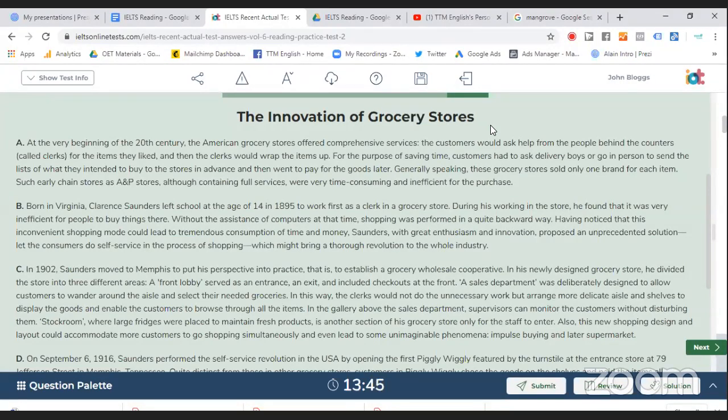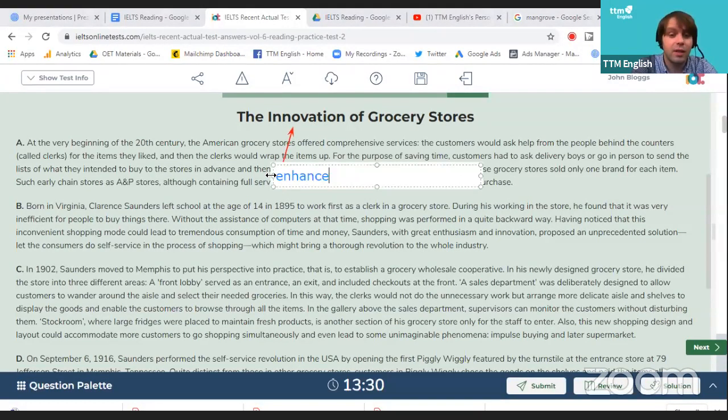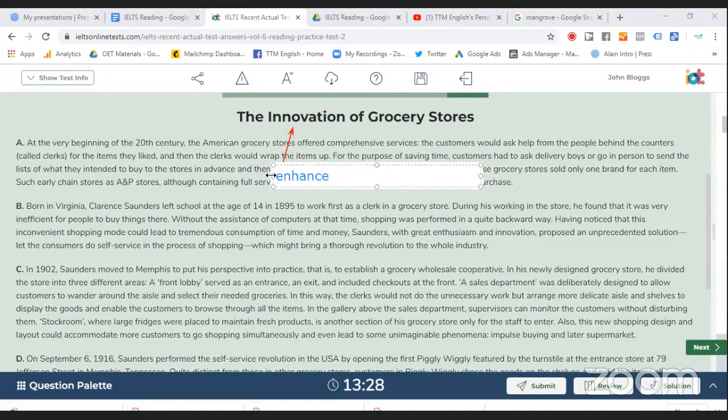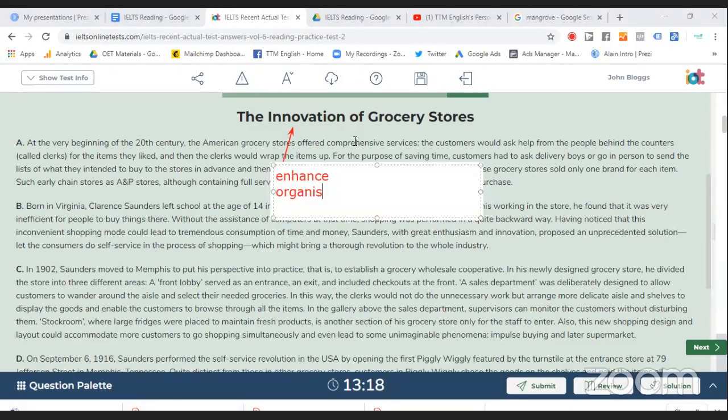I think it's about the enhancement of how grocery stores. Okay, so you're thinking enhancement is a good synonym here for innovation. Yeah, I would say it's not bad to enhance. Anything else, guys? What does innovation mean? The modernization of the general provisional stores. Organization? No. The what? Modernization.